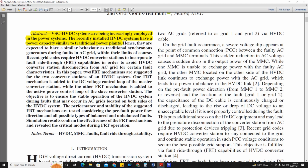In this paper, two fault ride-through mechanisms are suggested for two converter stations of an HVDC system. One fault ride-through mechanism is added to the DC voltage control loop of the master converter station, while the other is added to the active power control loop of the slave converter station. So there are two fault ride-through schemes implemented here. The master station is responsible for DC voltage control, while the slave station, the second station, is responsible for active power control.